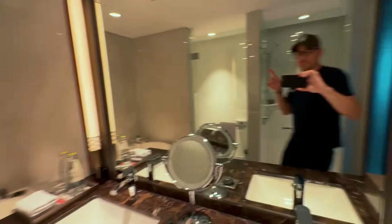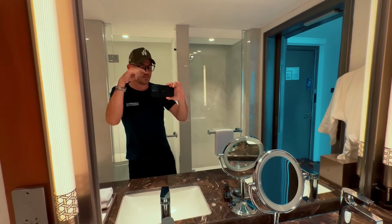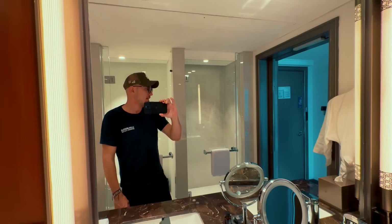So, yeah, anyway, I will show a little more of the plaza, which is not part of the hotel, but the hotel is connected to the plaza shopping mall, and the tour of the hotel.